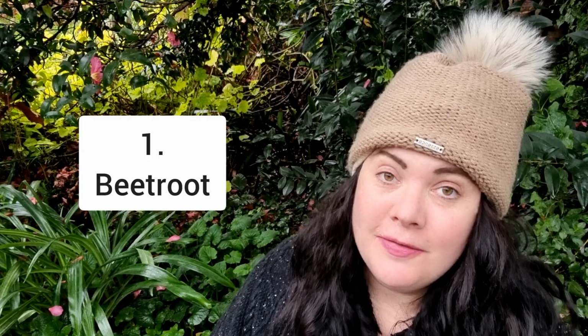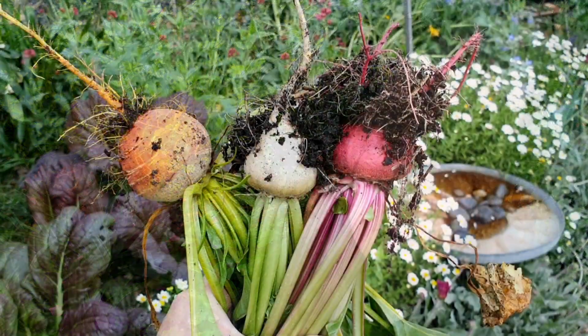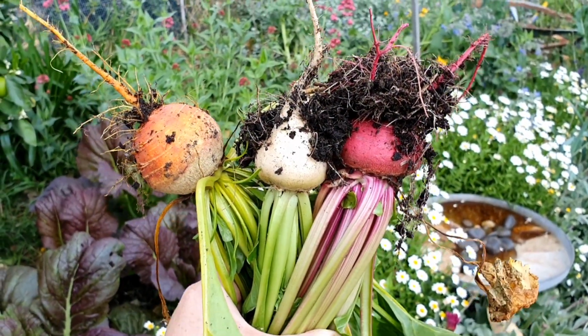So let's kick off with number 1, beetroot. Often called beets, it is a root vegetable most commonly grown for the taproot section. You can also eat its green foliage too.